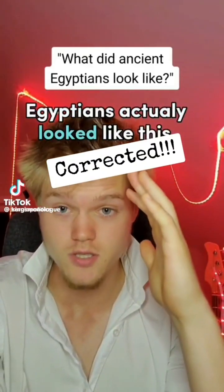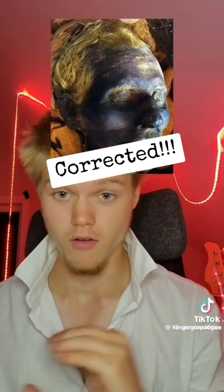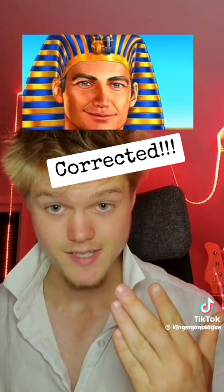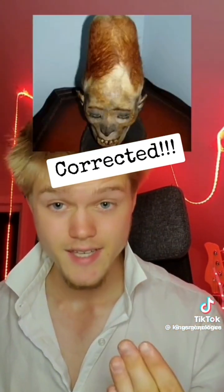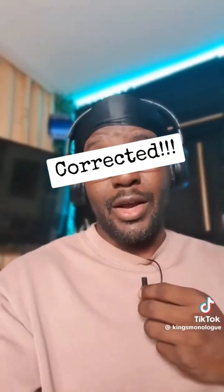Egyptians actually look like this. Scientists have found mummy after mummy after mummy of all of these Egyptian pharaohs or kings that look like this, with orange or blonde hair. These kings had the R1A haplogroup, Aryan. Okay, are we doing this? I mean, really, are we doing this?